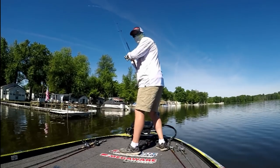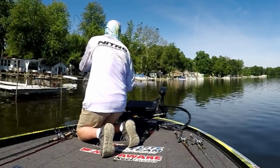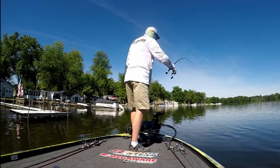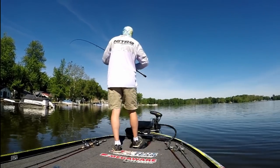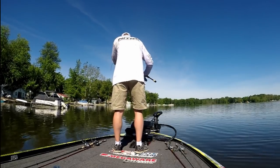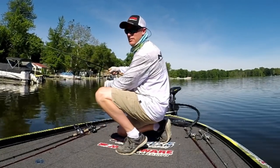It's a big one. It definitely frayed my line coming out of that dock. So I'm trying to keep pressure on him, but not too much. Like I said, I'm pretty sure he frayed my line coming out from underneath that pontoon boat.